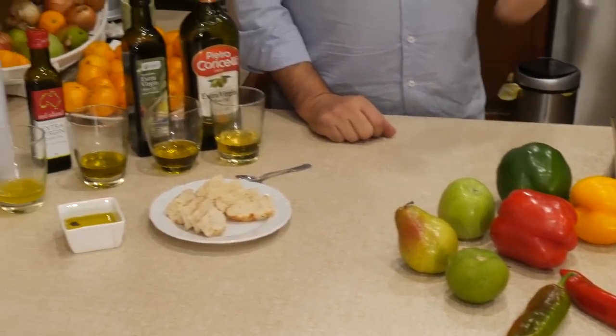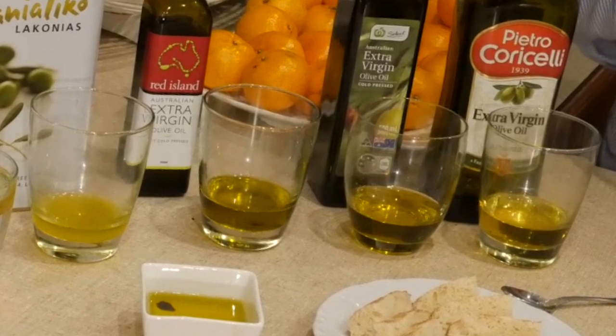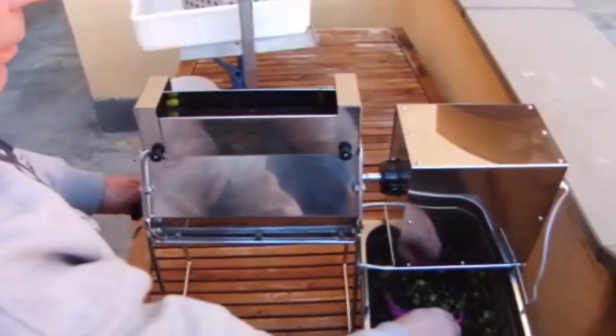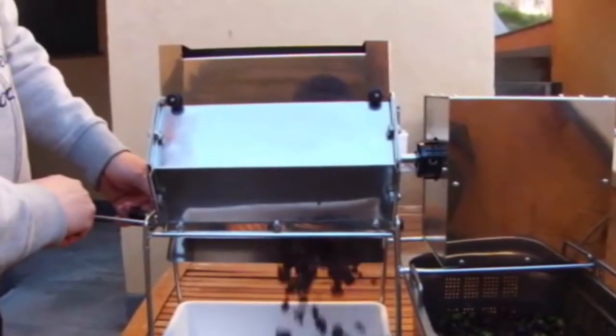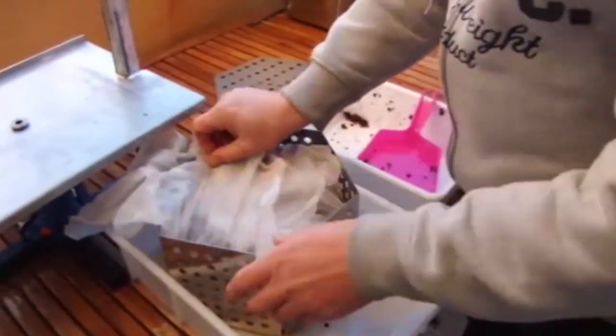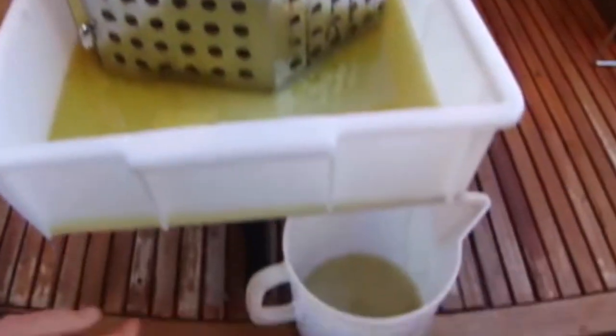So here, we just have some examples of different olive oils to show you. But which one is the best olive oil you can have? Unfortunately, to be sure, it's better if you make it yourself. Now, this particular system, you can buy it yourself, you can use it at your house, and when it's harvesting time for olives, you can go and buy your olives and you can make your own olive oil. Now, that is the best way to do it. This is the juice of the olives, and that's what extra virgin olive oil is, the fresh juice of the olives. Okay, now have a look at this.